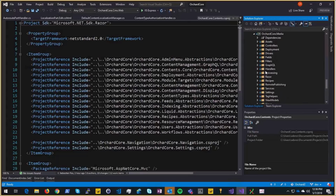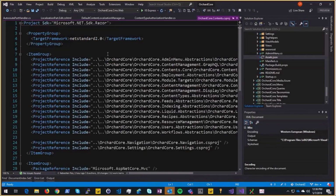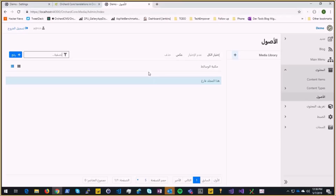So let's look at an example here. If we look at the assets.json, the only thing you have to do is to tag an input with generate RTL, which will process the CSS files to generate a new rule specifically for RTL by inverting all the margins and the paddings and the positions. So it fits correctly when you run on right to left. Okay, that works very well. It's integrated in the Gulp pipeline, and it works. Look at that, beautiful. It's awesome.